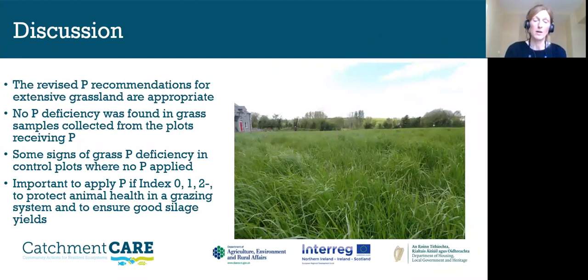So the revised P recommendations for extensive grassland are appropriate. We had no P deficiency in the grass in plots receiving any of the P rates, but there were some signs of P deficiency in control plots where no P was applied, particularly in the silage site where there's a higher nitrogen input. So it's very important if your soil is index 0, 1 or 2-, that there is a P requirement. So you do need some P, particularly to protect animal health. But the key thing is not to apply any more than is required for agronomic production.